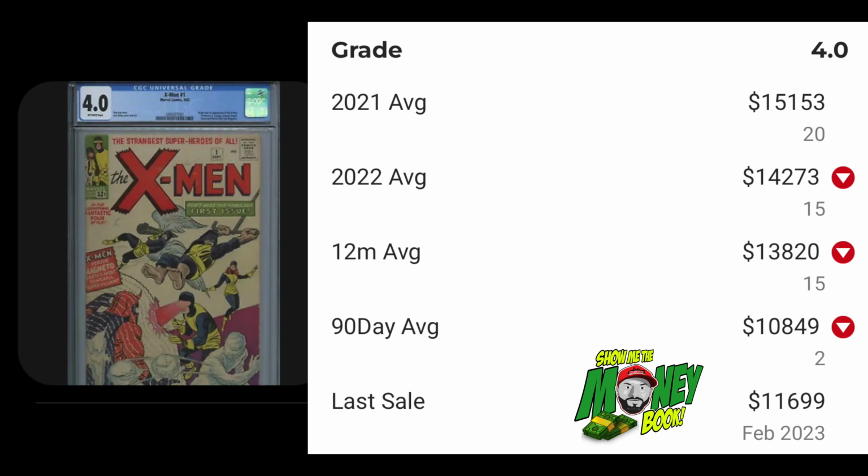The 12-month rolling average was $13,820 on 15 sales. The 2022 average was $14,273, also on 15 sales. And way back in 2021, it was $15,153 on 20 sales.